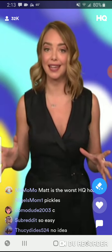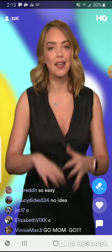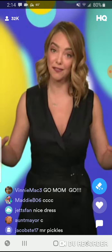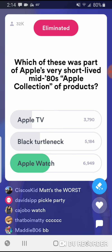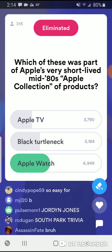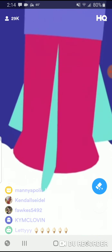Ah, yes, Apple once sold all kinds of clothing. You could also buy wine glasses, sailboards, and although it was only $35 and it didn't come with all the fancy tech features that this one comes with today, it was still an Apple Watch. Oh yeah, Apple Watch is your answer here at the final round, and we have 6,949 new winners. Congratulations.